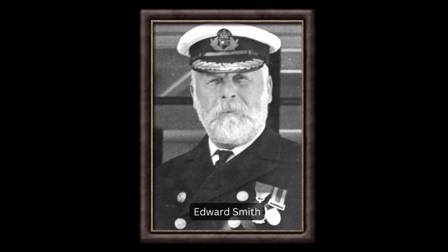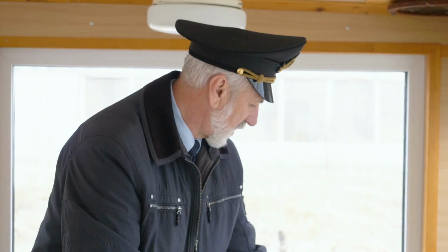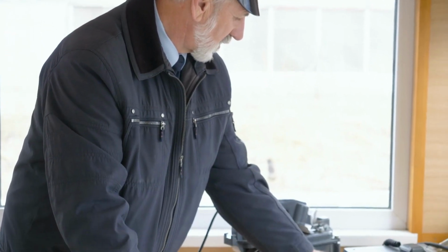Edward Smith was the captain of the Titanic, well educated and skilled. However, he misjudged a lot of things on the voyage, and many of his decisions were made in error, showing that no matter how skilled we are, we are still human and therefore prone to mistakes. The captain is everything on the ship, the final authority, the one everyone defers to. His word is likened to the word of God.